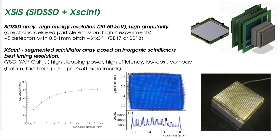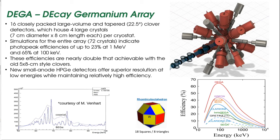The DEGA array is again a hybrid array which consists of 16 packed clovers, and we did a lot of studies optimizing the geometry. So this will be this rhombicuboctahedron shape, where you see where the faces of the clovers will be. It's not uncommon. So we tried to optimize the efficiency, find out what we can really do around the clover design. So we see the gains in efficiency.